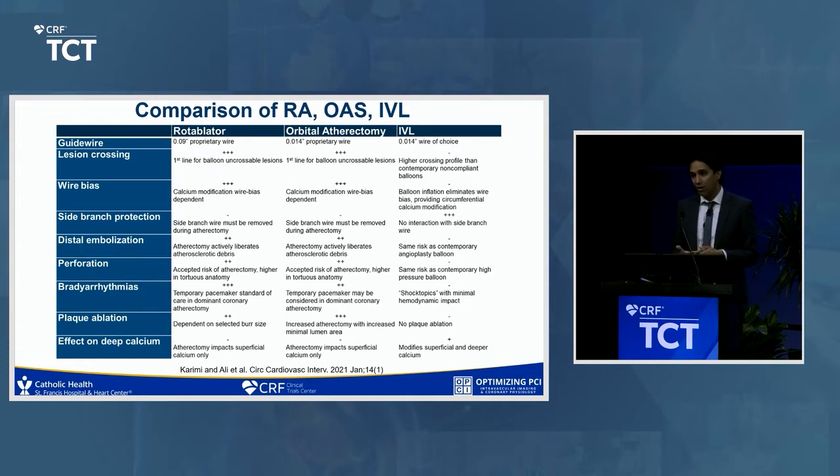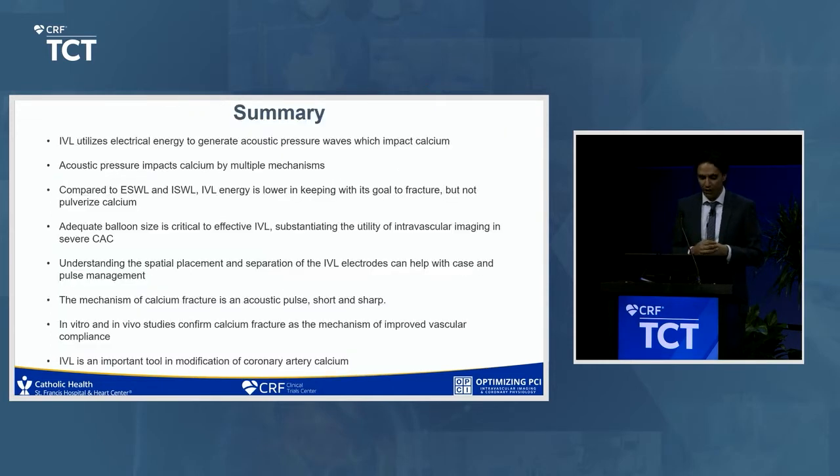It's a balloon technology, so you don't need any special equipment. And so this is one of the reasons that IVL is becoming adopted quickly, because it can be highly efficacious with minimal workflow disruption. So in summary, IVL utilizes electrical energy to generate acoustic pressure waves and fracture calcium.